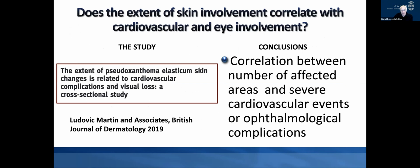Ludovic Martin, one of our colleagues and researchers in France, and his associates published an article in the British Journal of Dermatology where they looked at their own registry of patients, and they found that the extent of pseudoxanthoma elasticum skin changes was related to cardiovascular complications and visual loss, in the sense that there was a statistical correlation between the number of affected areas and the presence of severe cardiovascular events or ophthalmological complications. But this is a statistical association.